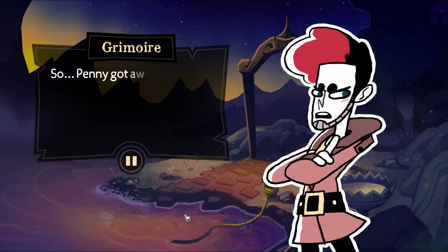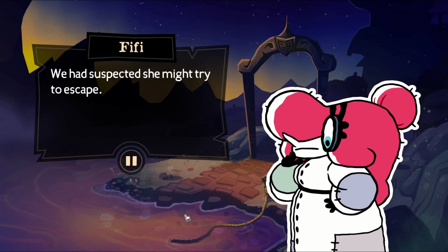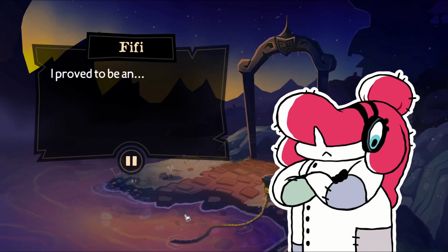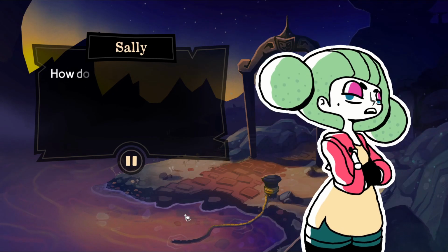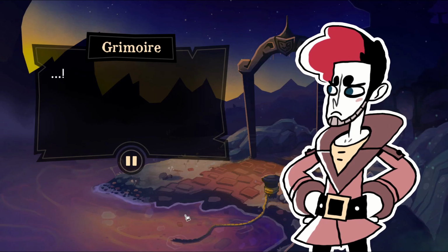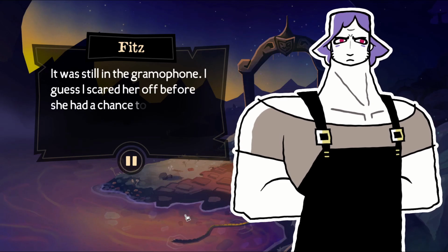So, Penny got away. That was cute. I'm afraid she did. We had suspected she might try to escape. I was stationed here by the lake's edge. I proved to be an ineffective guard. She took the boat. Did she take the beetle with her? Nope. How do you know? Because it's right here. It was still in the gramophone. I guess I scared her off before she had a chance to take it.